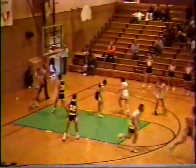4th in the ballgame. Brad Martini ahead to Bid Van Loon. Van Loon in the paint. Dishes inside, wide open. Lancaster, he scores. Great assist from Bid Van Loon to Lancaster. Inbound pass to Foster, 11-9.